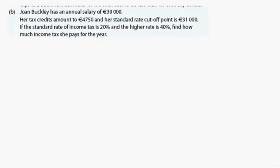Joan has an annual salary of €39,000. That's gross salary. Her tax credits amount to €4,750. Her standard cut-off rate is 31%. If the standard rate of income tax is 20% and the higher rate is 40%, find how much income tax or tax payable she pays every year.